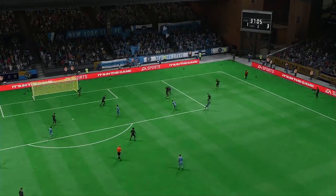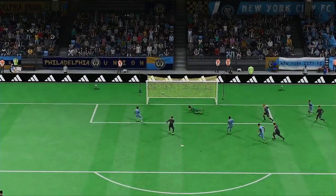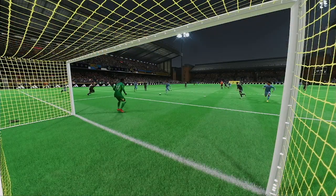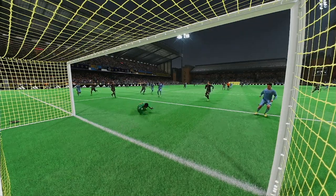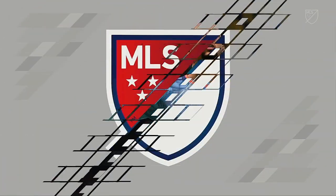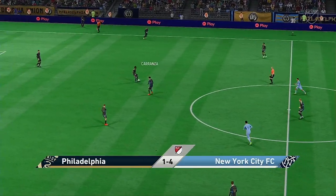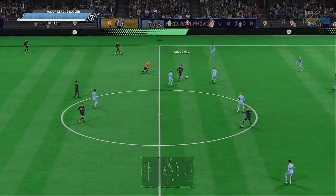Well, here it is again, and he's done so well. He's got to the byline, been able to pick out a teammate, and I couldn't see him missing from there. He made a strong connection. It's a nice goal, that. So the ball rolling again, and it's only been rolling one way in this first half.